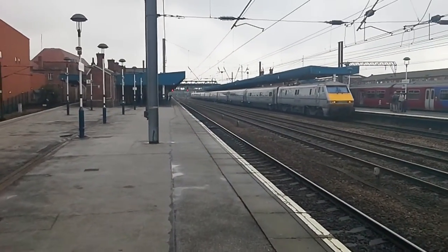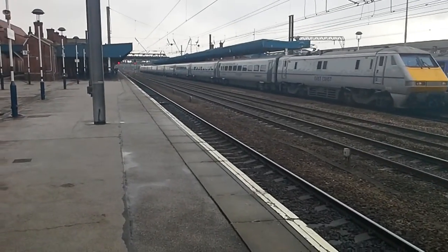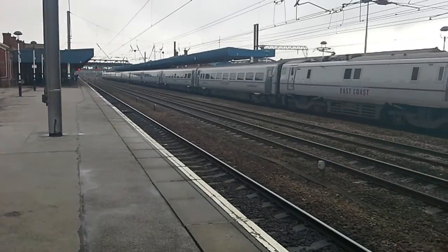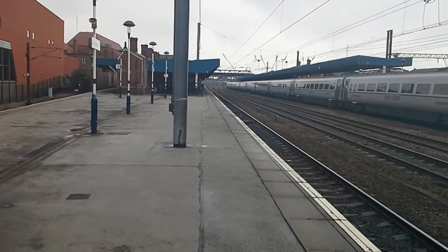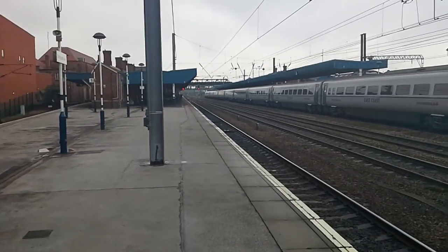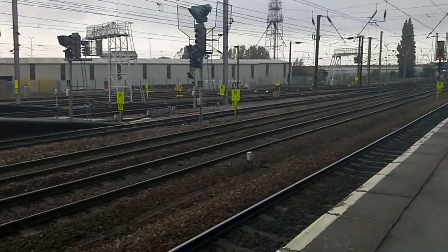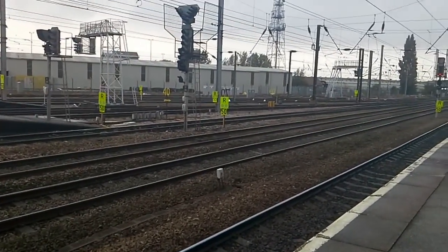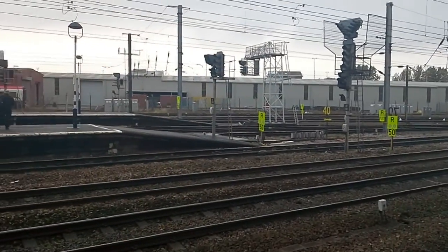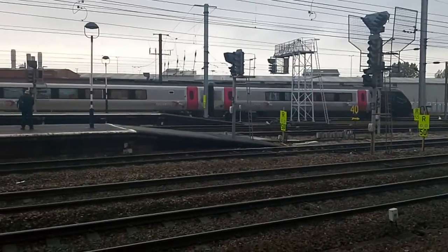So, here is 91119, leading an East Coast train service to somewhere. I'll have a look on the carriage windows when she leaves. This will be a two-parter. The first half will be up this end of the world, and then part two will be down the bottom end. And there goes 220030.